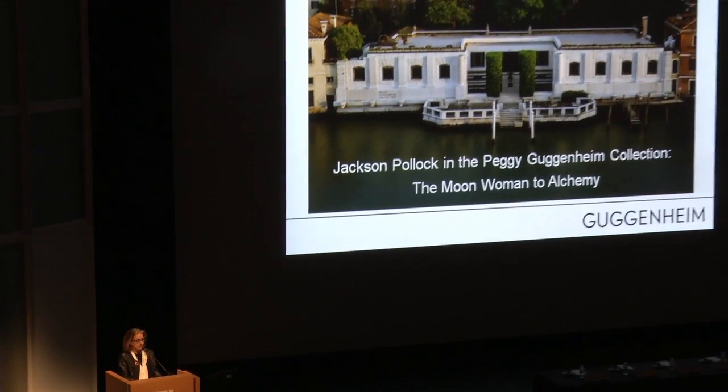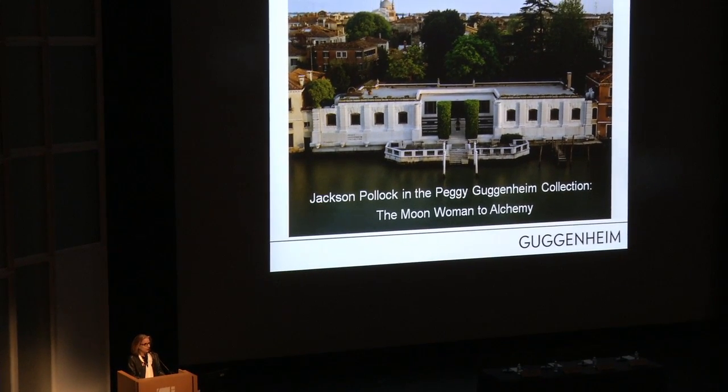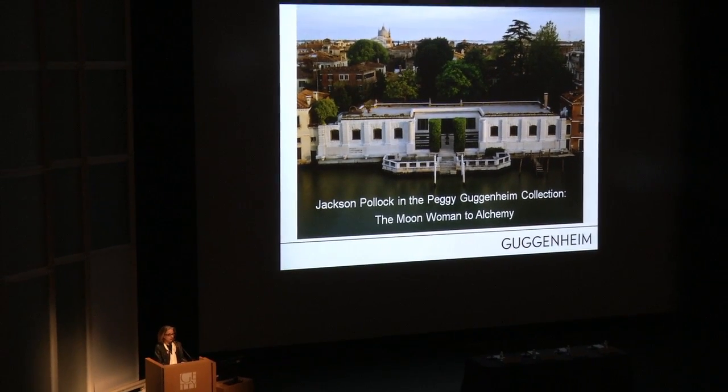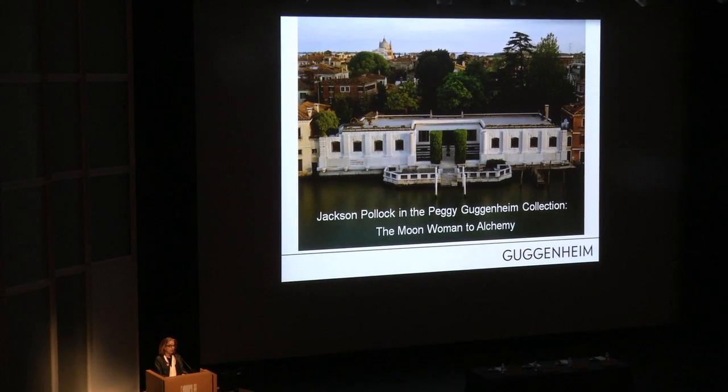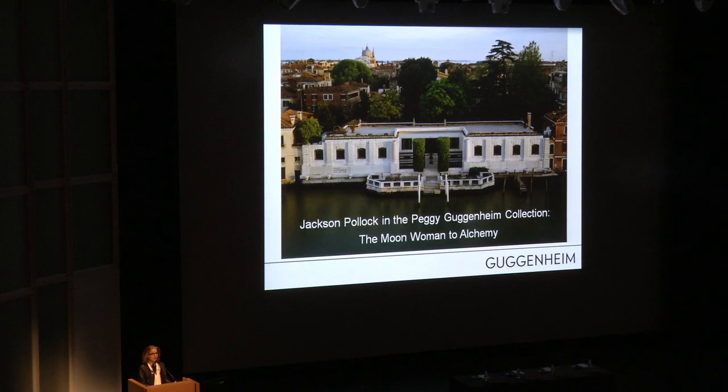I'm also here representing colleagues at the Opificio delle Pietre Dure in Florence, who are working with us on a Pollock project, and a scientific group known as CHARISMA, who are based in Perugia, Italy. I know I have far too much material and very little time, so I'm going to give you an overview of a project which we embarked upon about a year ago in the Palazzo Venier dei Leoni, which you see here on the screen, which is the Peggy Guggenheim Collection on the Grand Canal in Venice.